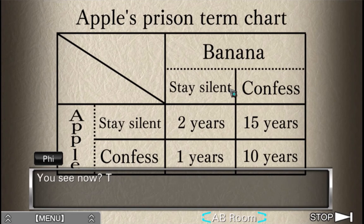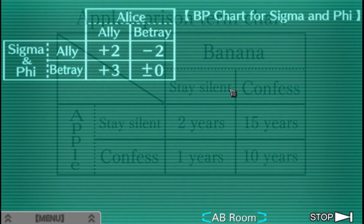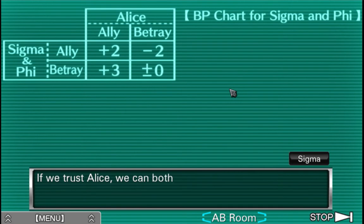You see now? The AB game is the prisoner's dilemma. Yeah, pretty much the same thing. If we trust Alice, we can both increase our BP by 2. But if we don't trust each other, in the long run it won't benefit either of us.